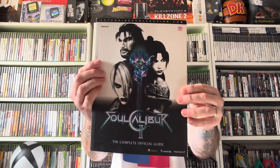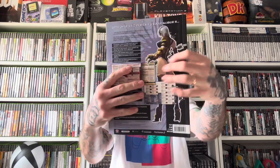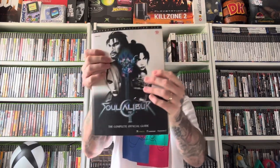And jumping into this one, if I can actually get this open, no, I'm going to have to go tribal on this one and absolutely rip into it. As I said, I have no patience when it comes to wrapping paper. We have this absolutely amazing Soul Calibur 2 strategy guide. So he reached out to me. He knows I'm a massive fan of strategy guides. And it's just moments like this that really humble me. You know, I do this channel because of my love of gaming. But when people give back, it brightens my day. So thank you, John, for this amazing item to add to my collection.